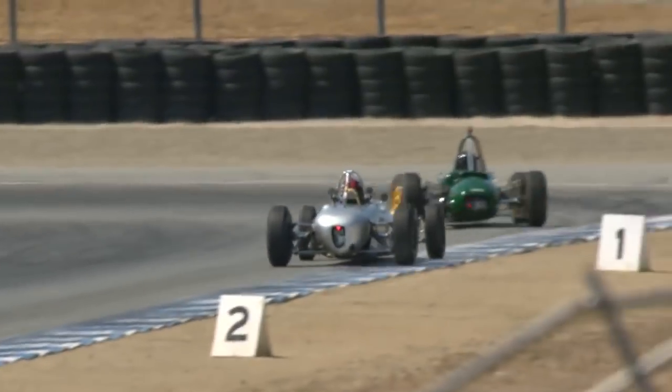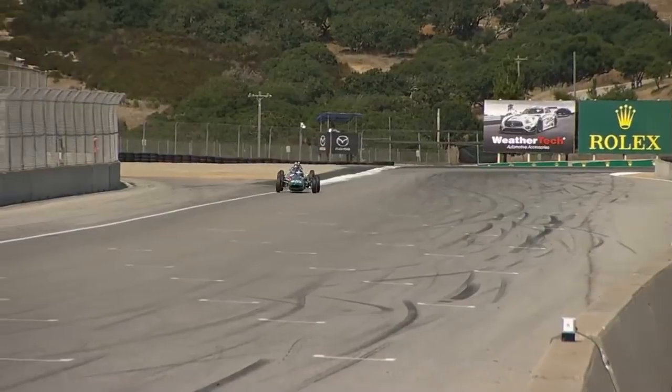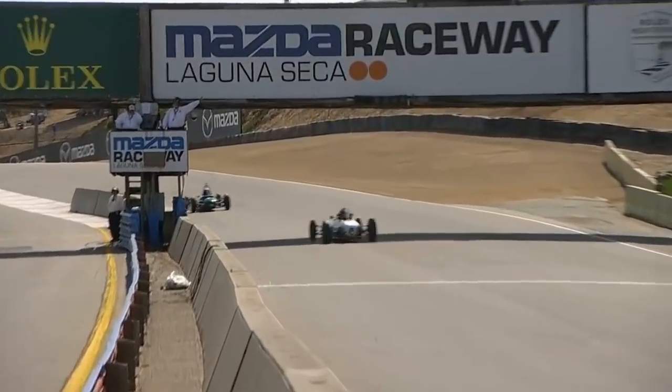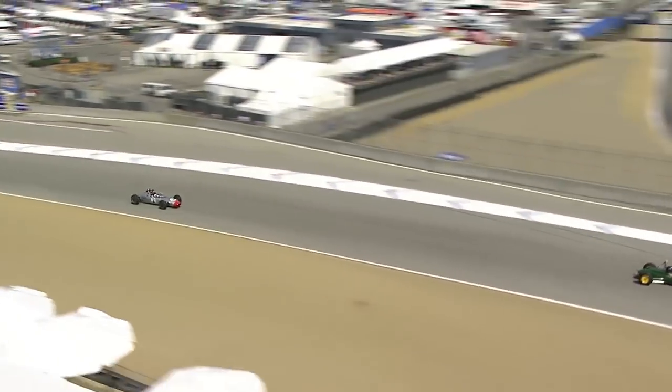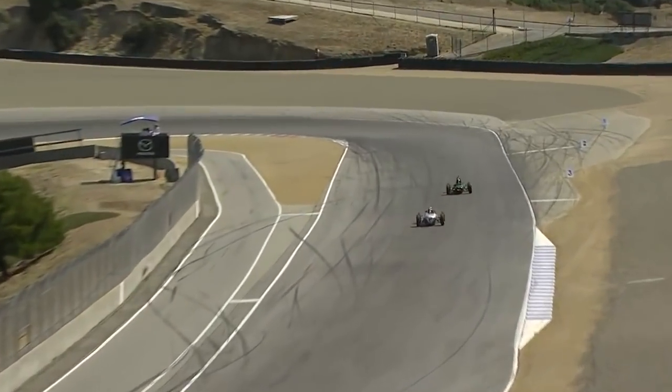There's no shame in finishing second to a Lotus 27 in a space frame Brabham, that's for sure. Because you're basically racing a pocket Formula One car when you're in a Lotus 27. No, we're going again. Good deal for the number 2 car. Art, go get him. You've got 1 lap to go.